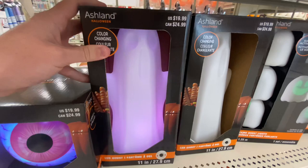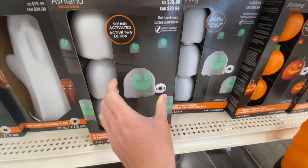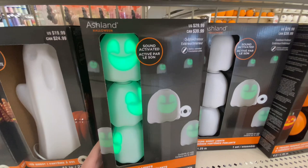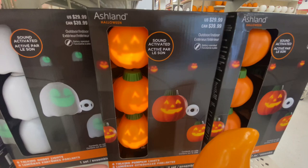You have these color-changing ghosts. These are all $19.99, by the way. And here you have something. Oh, the button's right here. It was hidden in plain sight. They got Alvin, Simon, and Theodore dead. They're deceased right there. Look at that. Okay, well, I can't even explain this. And these are $30 each.